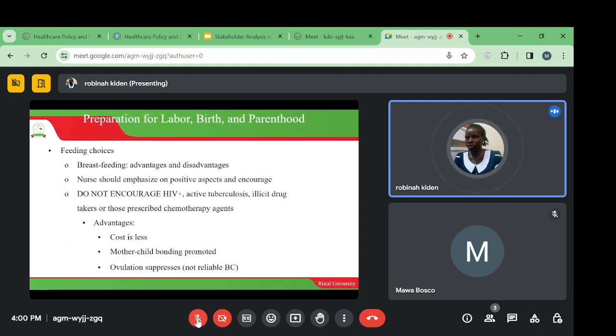Feeding choices, breastfeeding advantages and disadvantages. So the mother needs to be briefed on breastfeeding, the advantages and the disadvantages. The nurse should emphasize the positive aspects and encourage the mother to breastfeed. Mothers who are HIV positive ideally are not encouraged to breastfeed. Mothers who have active tuberculosis, illicit drug takers, or those prescribed chemotherapy agents should not breastfeed.